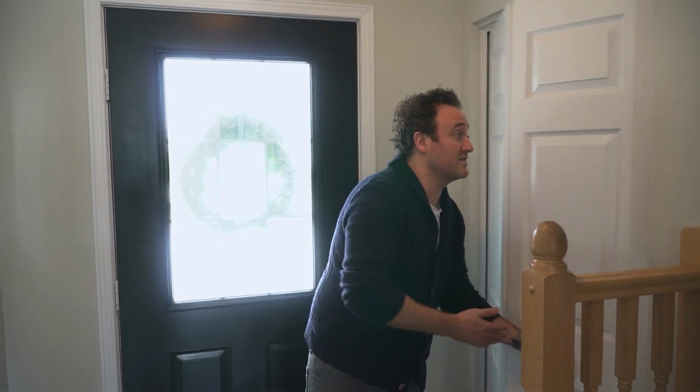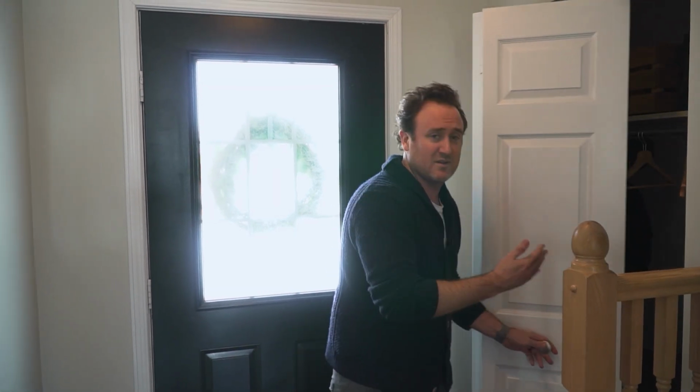Let's check it out. First, coming in, foyer, closet for coats, boots, just random storage. Up here, that's where the bedrooms are. Here we've got the inside entry from the garage, which is great, especially in the wintertime. Plus there's lots of storage in there, which I like.